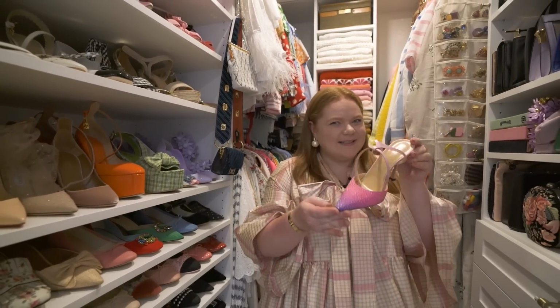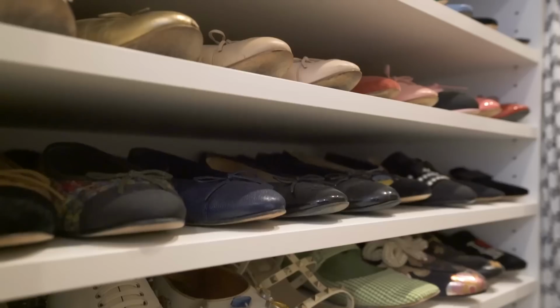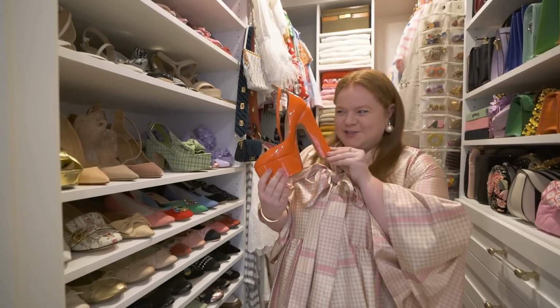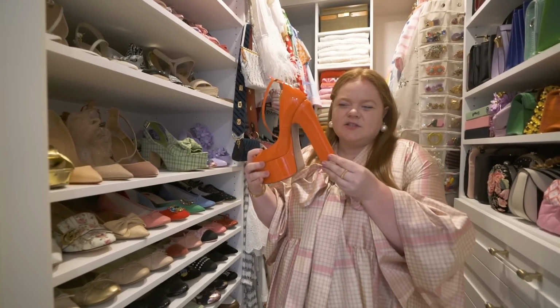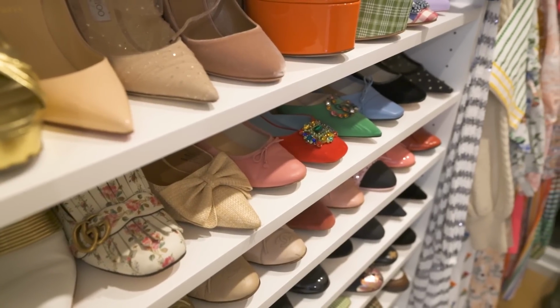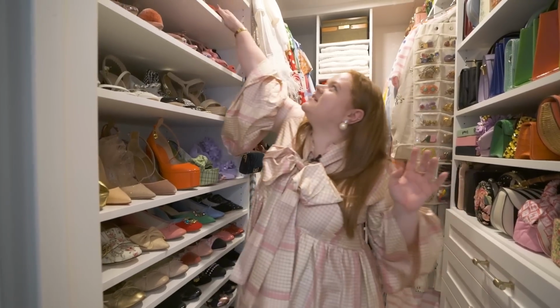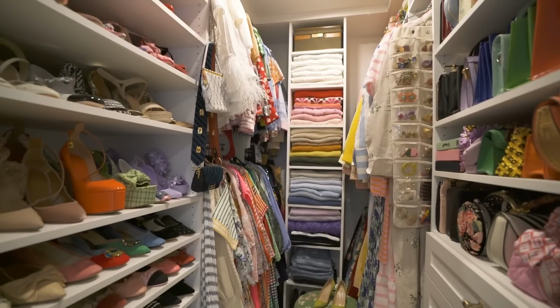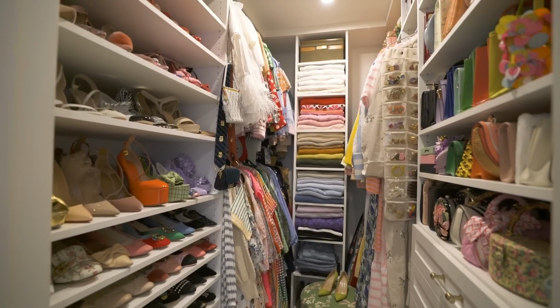Obviously anything pink and sparkly is going to have my name on it. And then, you know, to continue with the ankle breaking shoes, we have these, you know, they're short, you know, every day, just to run to the bodega. And then let me show one more. These are my little Dorothy shoes. I feel like these are so fun. I wore these, I think maybe for my 26th birthday.